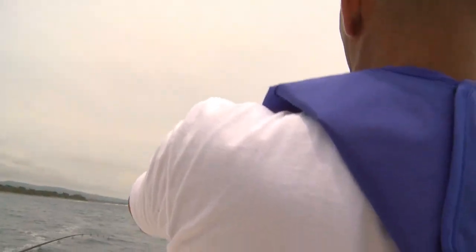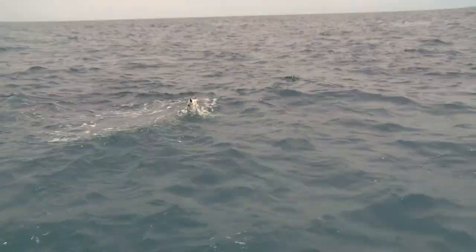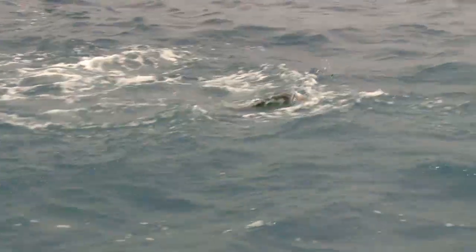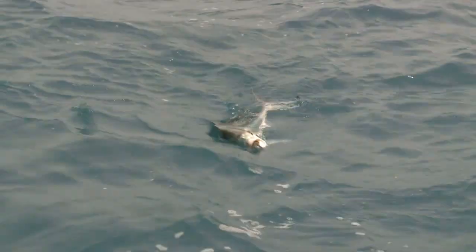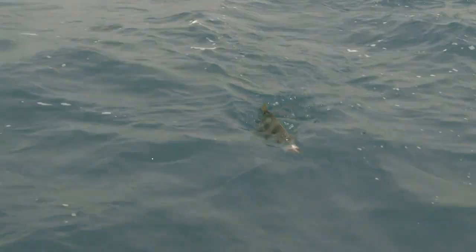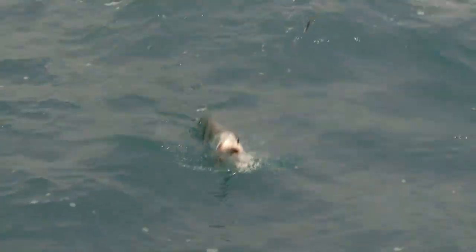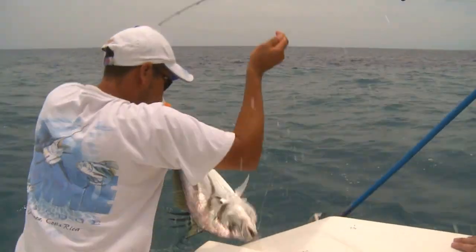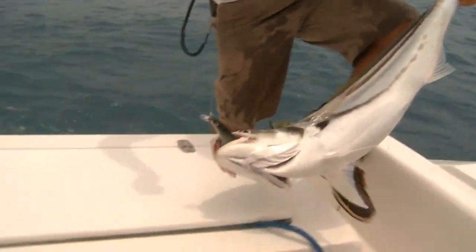Oh, look at this guy. Oh, it's a fish, bud. Oh, that's a big rooster, buddy, a big rooster. Look at that. Oh! Yeah! Look at this guy. What a fish. Look, he just ate that X-drop. You think he wanted that? Look at it. Oh! Look at him go. What a beauty fish. Woohoo! Yeah!